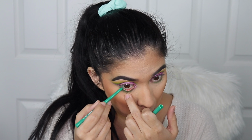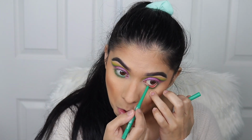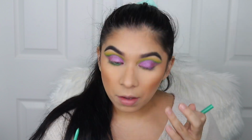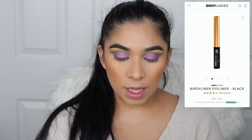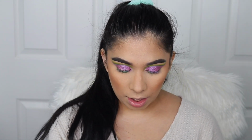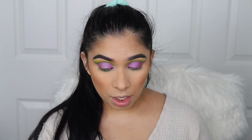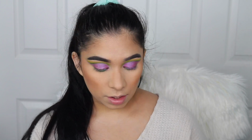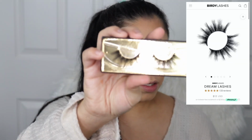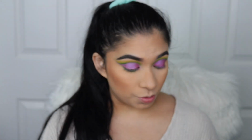So for the eyeliner, I'm going to use this cream gel liner from ColourPop in the shade Teaspoon. I'm also going to use this Birdie Lash Liner, a duo 2-in-1 liner and adhesive, and I'm going to be using her lashes. These are both $12, so it's right under the $15 mark. These lashes are in the style Dream.